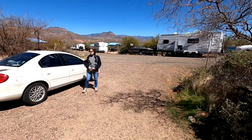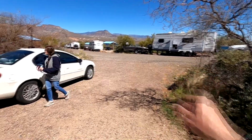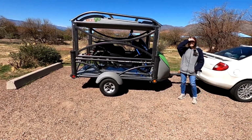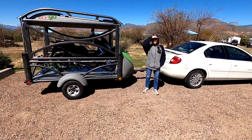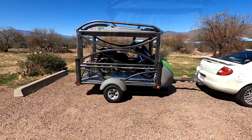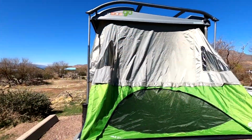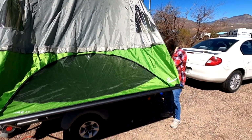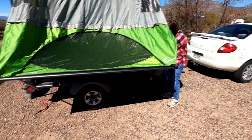You can see there's a lot of people here already, a lot of boaters, and we have a little scooter here, and we got our kayak, so we're gonna start unloading. We'll let you know what this place looks like. We just jacked up the trailer, and Terry is attaching the tent harnesses.